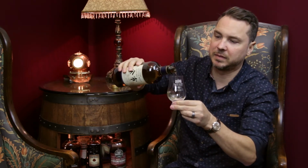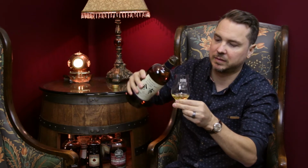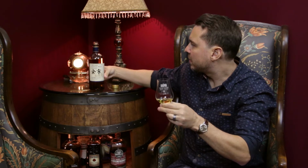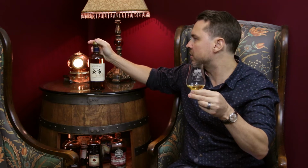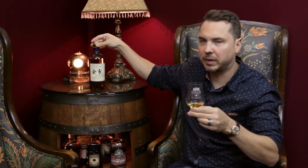All right, so I'll get a nice little pour of this one going. There we go. So the Yoichi Single Malt from Nikka. Let's have a look at the color in the glass to start. You guys can see on the camera there, it's a very straw color, a nice golden hue to it. Not too much color, but a very nice light golden straw color.